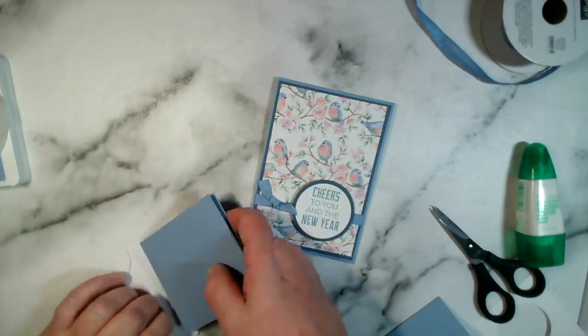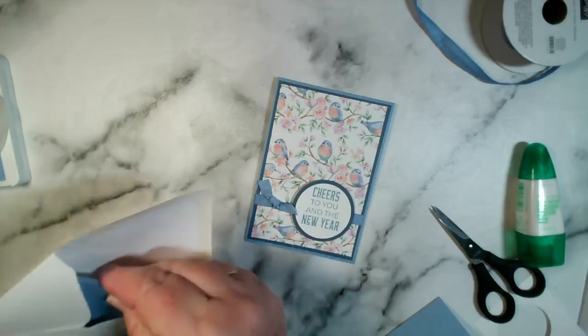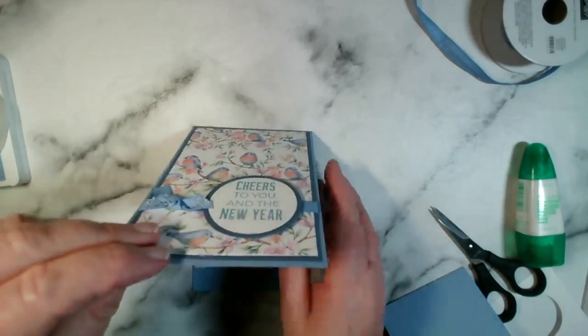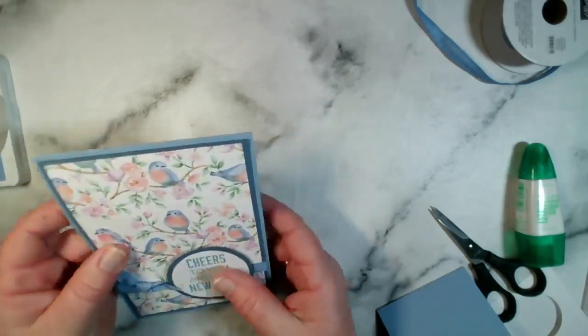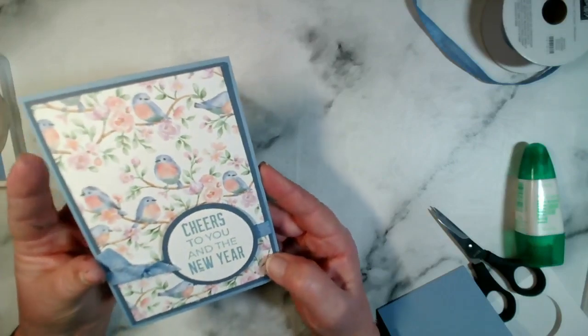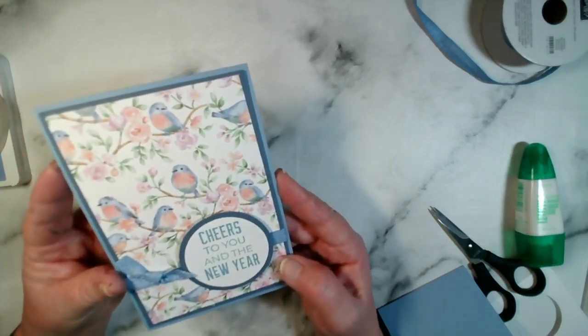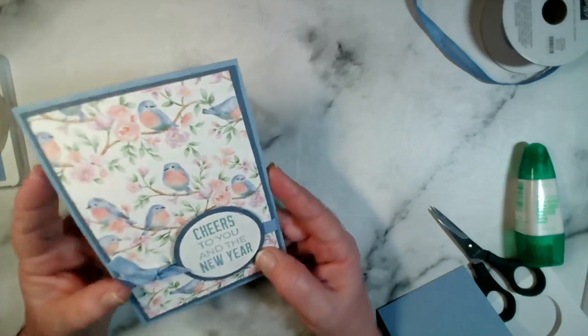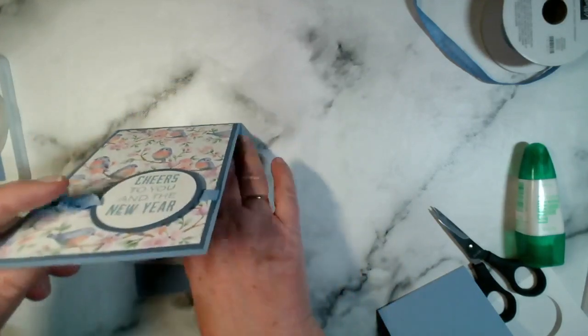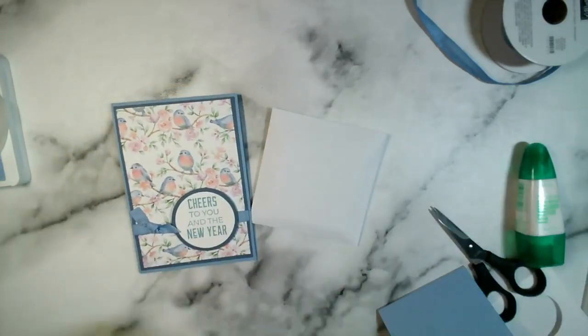So you could pop that in there, pop a sentiment on the back if you wish, and then put that on the inside, and then send that as a card and a gift together. Perfect if you've forgotten a Christmas card and somebody sent you one, because you can send them a New Year's card instead. But it just makes a nice gift on its own.